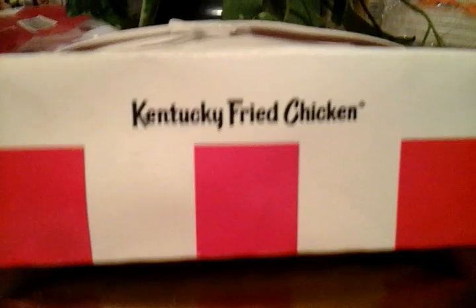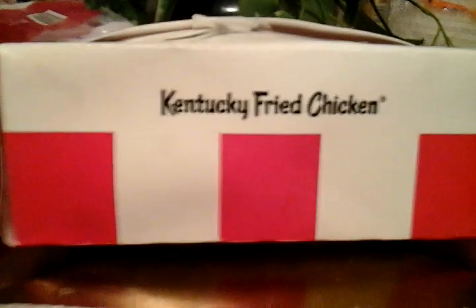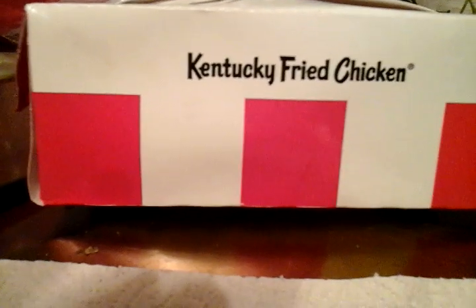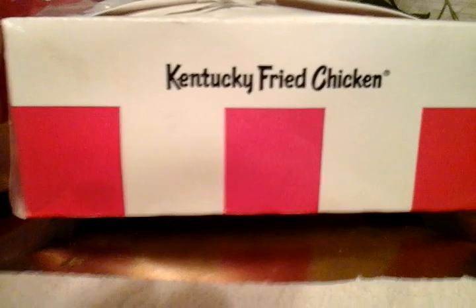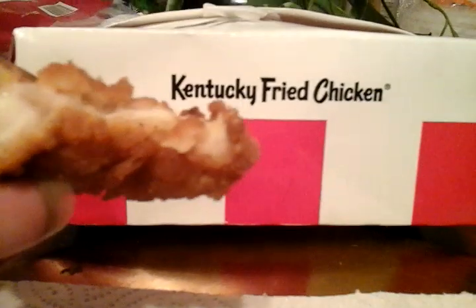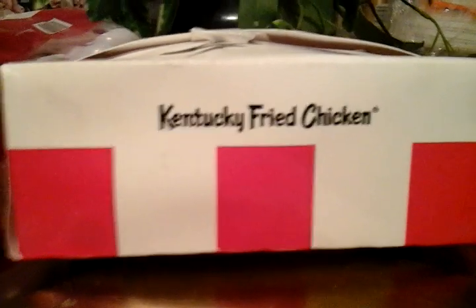So my rating for this, I give this one a 4 out of 5. I gotta take away a point. Even though it's good, everything's good, but I think you need to put a biscuit in there. Okay? So that's my take. 4 out of 5, guys. Chicken is banging. Potato wedges is banging. But where's the biscuit? No biscuit.